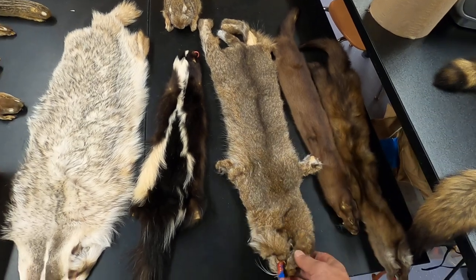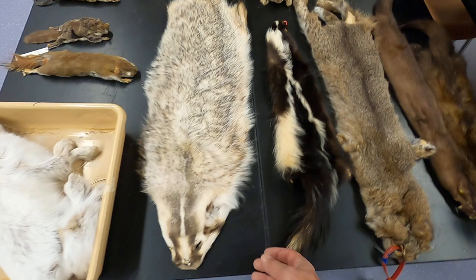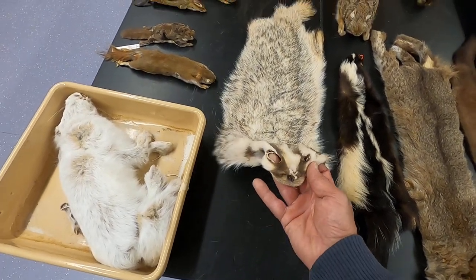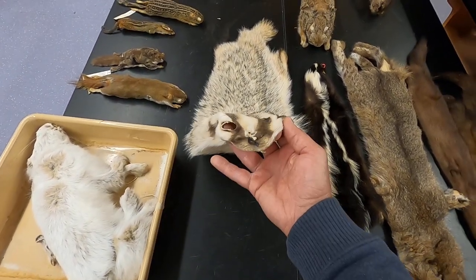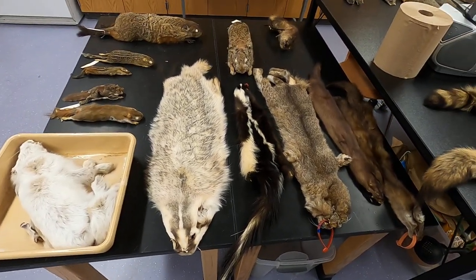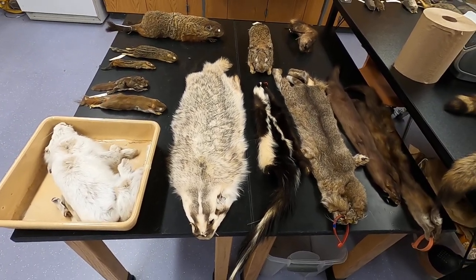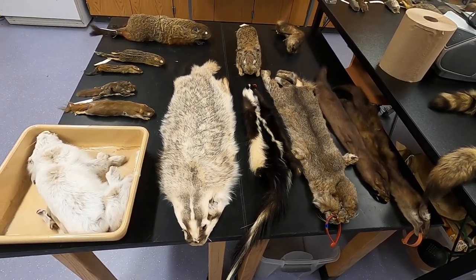This is a bobcat pelt. This one you probably know as a skunk. And this one you know as the badger, Bucky Badger. Okay. So anyway, that's kind of a tour of some mammals that we have in Minnesota as you're thinking about what we might trap and that kind of thing. So, quick tour.